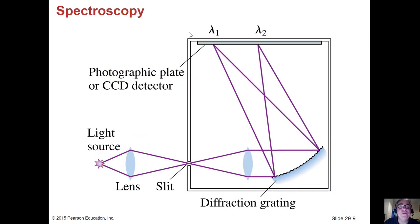So this is just a schematic to give you an idea how this might happen. You have a light source here. You send the light through a converging lens. The light goes through a small slit here, then another converging lens. The light ends up here on a diffraction grating, and wavelength 1 appears here. Wavelength 2 appears here, and a similar thing happens with this beam of light. Some of it ends up here, some of it ends up here. So essentially, spectroscopy just means breaking light that has multiple wavelengths into individual wavelengths, and then you can use this detector or photoplate here to figure out how much you have of a certain wavelength.